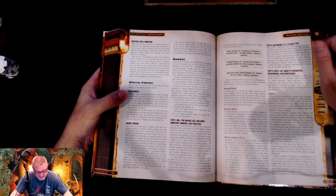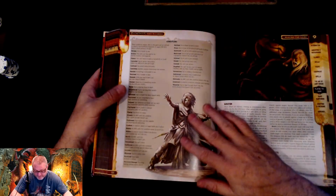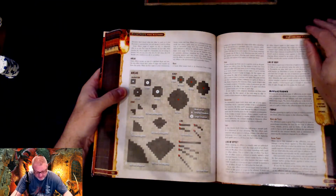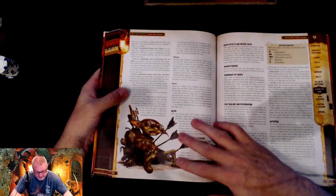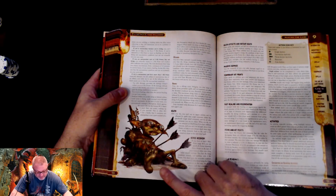Taking damage, special checks, damage types, conditions, effects, duration, targets, line of effects, afflictions, hit points, healing and dying, death. That goblin is not looking like he's in very good shape right now.